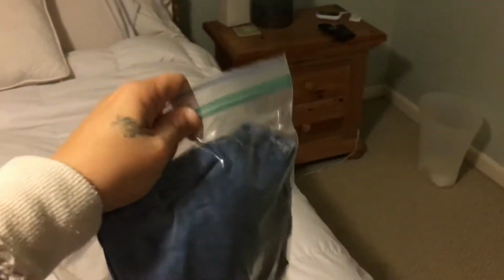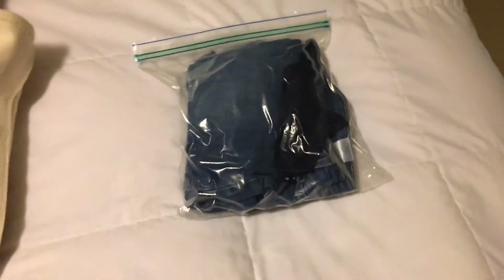Okay, so anyway, this is jeans and a t-shirt, and as you can see, there's still plenty of room if I wanted to put underwear or even a long sleeve shirt or even a jacket. I've done plenty of times having pants and a jacket, and I can fit it in a Ziploc. So then it all goes in the Lands' End tote.